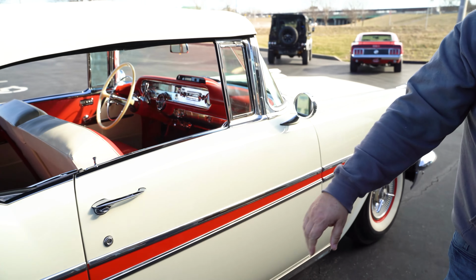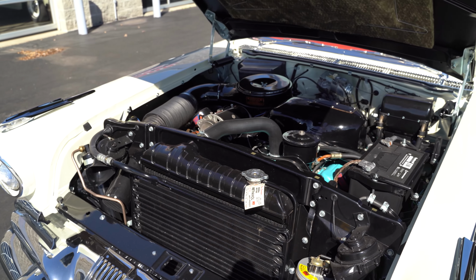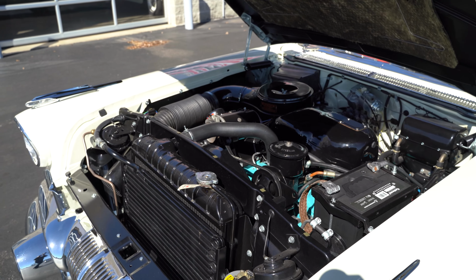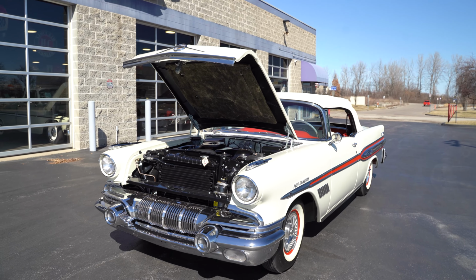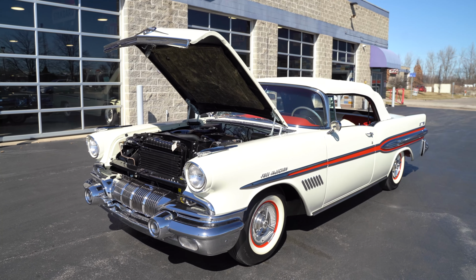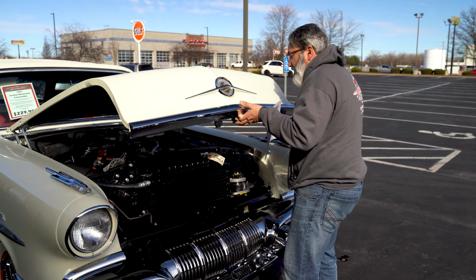And Pontiac. It's a 347 V8, and it is 315 horsepower. That's a lot of horsepower. That's pretty good. That's a ton. Where is the hood release? Oh, it's right there in the middle. It's only one latch. Pretty easy to open. It really actually is easy.